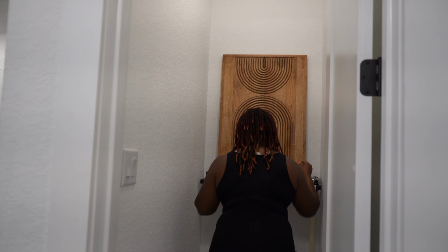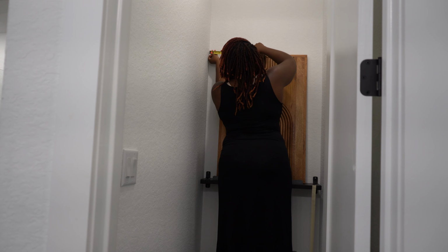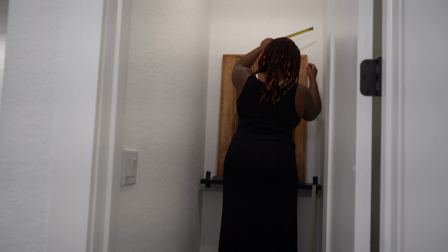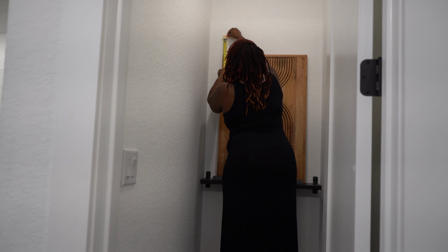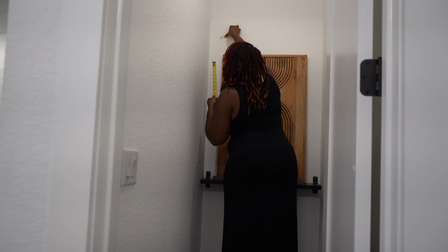So there is something else to talk about. Once the shelf was up, I needed to get this artwork up. And y'all, this thing is heavy and she's off center and I don't even care. You probably wouldn't have noticed it if I didn't say anything, but I tried putting a ladder in here. I tried putting a step stool in here. Nothing worked. So when all else fails, you stand on the toilet. But I got it done.